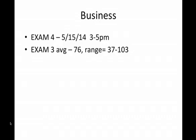So the average for the exam, actually it was a 76. The median was actually 77. That's better than the last exam. I always shoot for around 75. So we're still doing better. I know some people are disappointed. The range was a 37 to a 103. So there were people getting hundreds and over hundreds. But there were people getting lower than that. The problem is the median was at 77, which is why so many people are disappointed. But I guess that's how it goes.